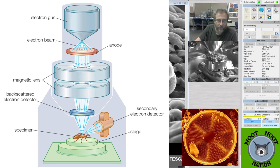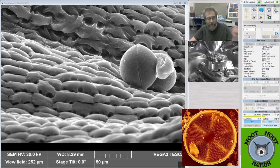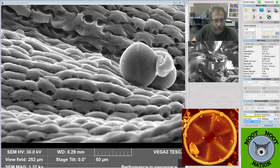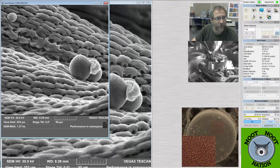You know, like we can see shades or shadows, and that lets us actually build an image as we go, which is what it's been doing while I've been chatting in the background. So there's our image, these are pollen grains, and as I mentioned, this is just a view from a spring beauty plant.